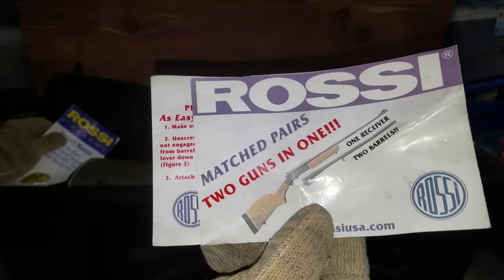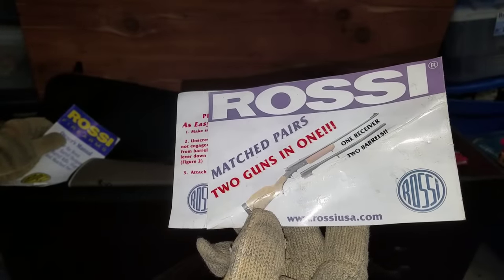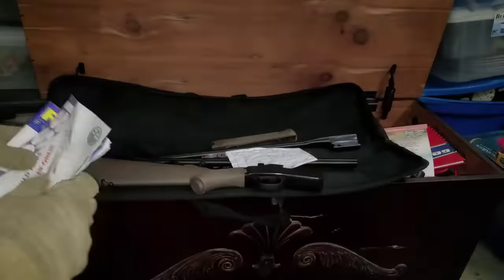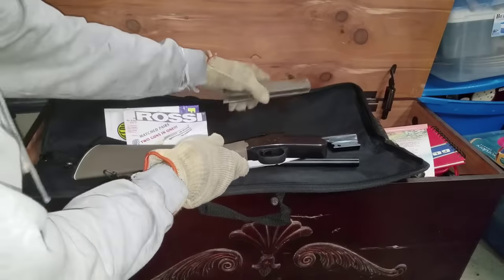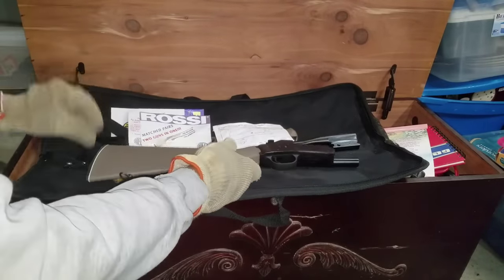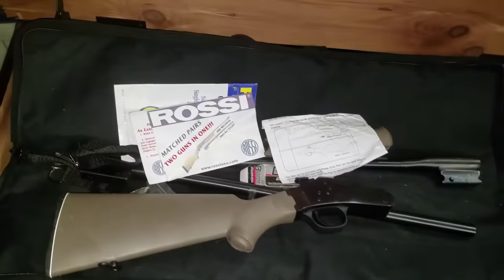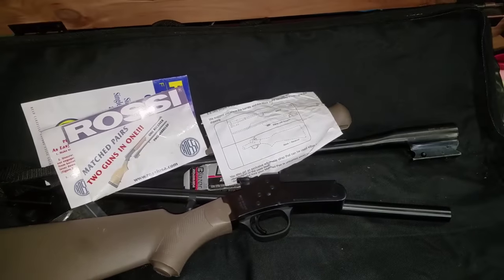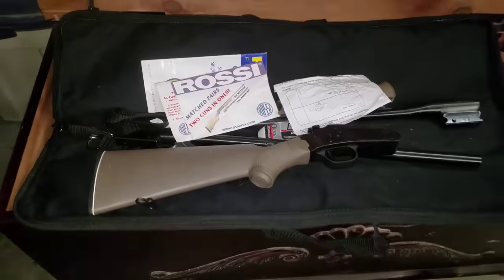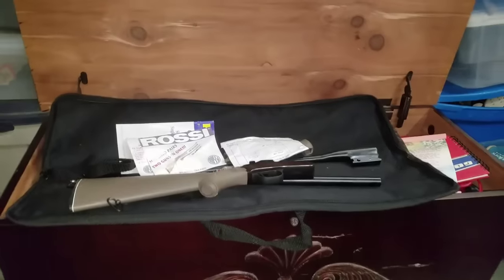This says match pairs, two guns in one. A Rossi. Okay, it gives a website, www.rossiusa.com. Look at this. We're going to have to put it together. There's a shell in here. Okay, we got the stock, the barrel. It's all here. I'm going to bring the camera up on it. There it is. Now, we paid $150 for the unit. This one gun potentially could pay for the entire unit right there. Nice. I love it. Good find, baby.